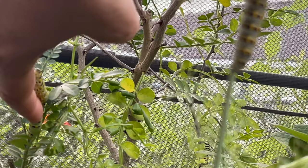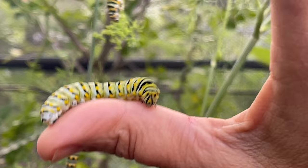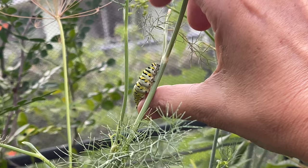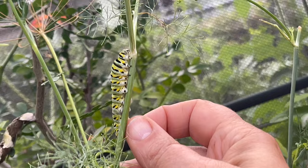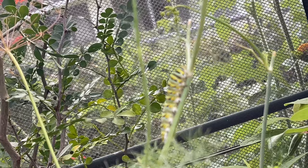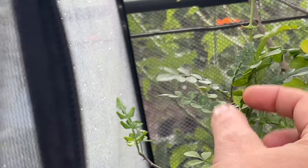Look at this one over there on the wild lime. What are you doing? Here. There's two of them there. We'll just put him right here. There you go. Now, let's get this guy. I think these guys went over here because they're out of food.